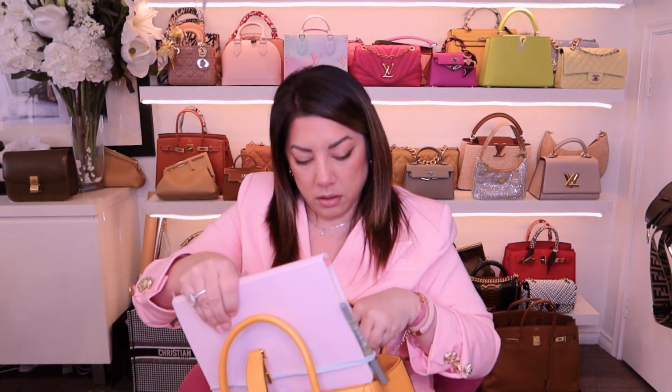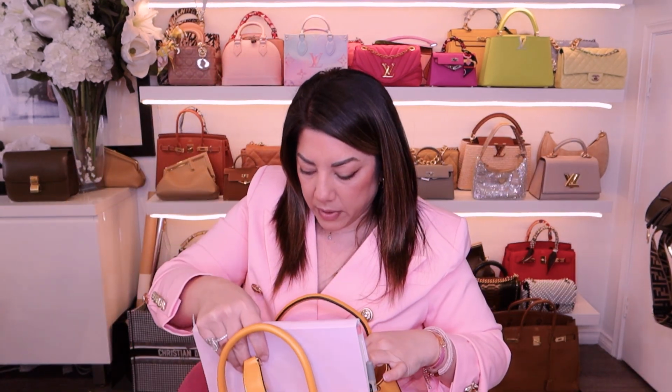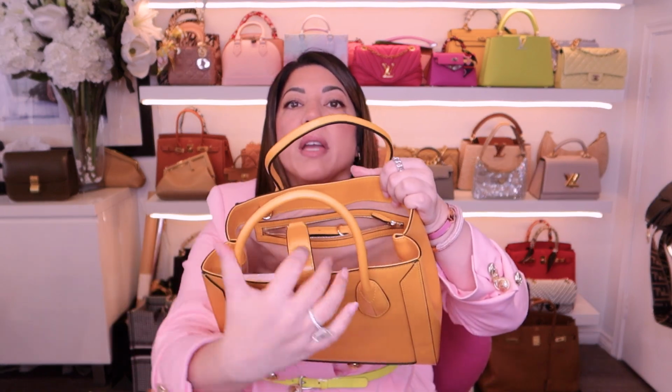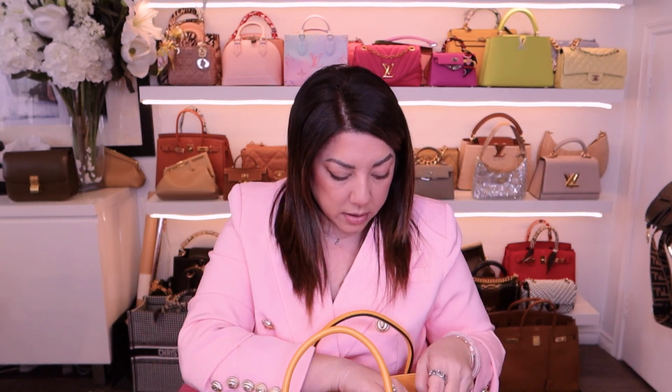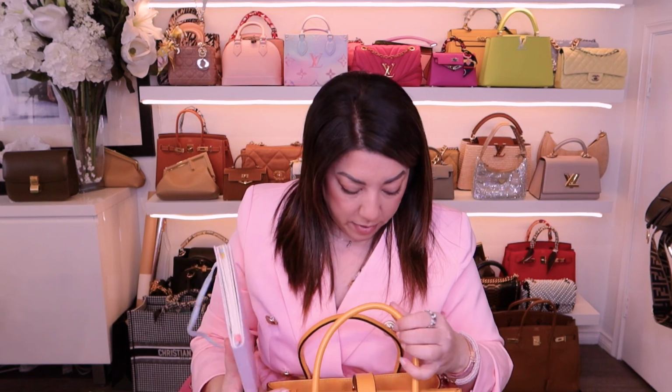Yep, I can fit a B5 notebook in there. You'll be able to fit an iPad in there, small laptops, that sort of thing. But for me, this is the largest size that I carry. I don't carry anything bigger than a B5, and a lot of my bags don't fit a B5. So this is a really perfect size for me as a work bag.